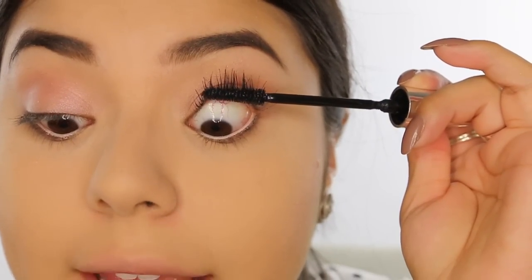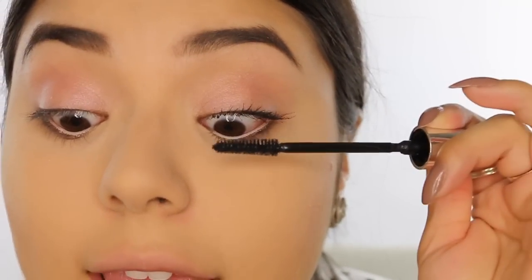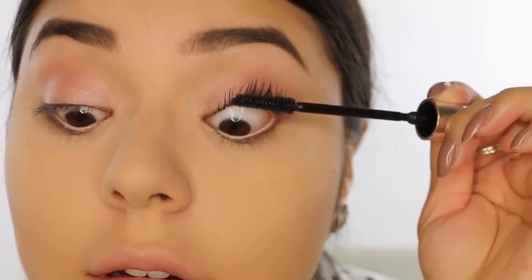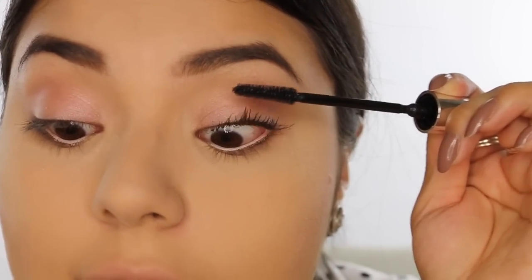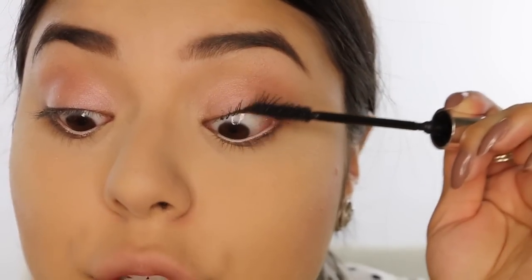And remember, in order to get your longest lashes, you definitely want to apply the mascara to the base of your lash. Like just grabbing the base of your lashes and dragging the mascara forward. You want to do a wiggly motion as you do that. And it's also going to help to curl your lashes as well.